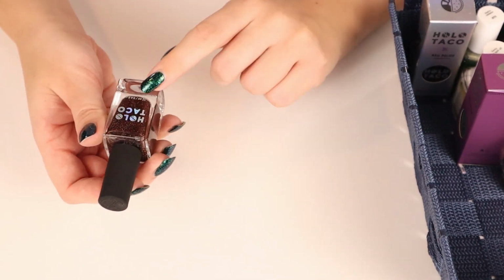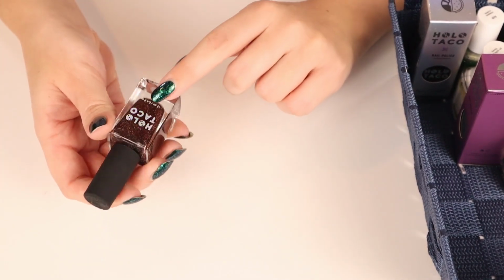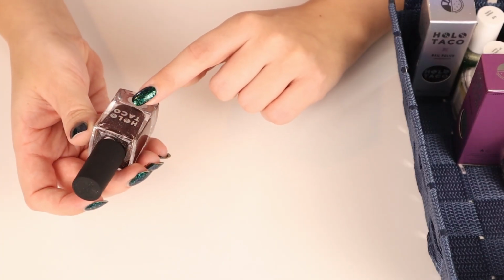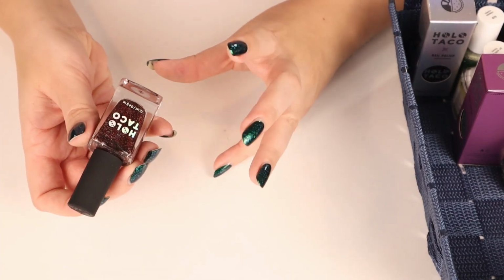Then we have Or Bite Me. This is a crushed hollow. Absolutely beautiful. I love the shade. It's kind of like this deep, dark, burgundy brown shade. Very good for fall. I highly recommend that one.